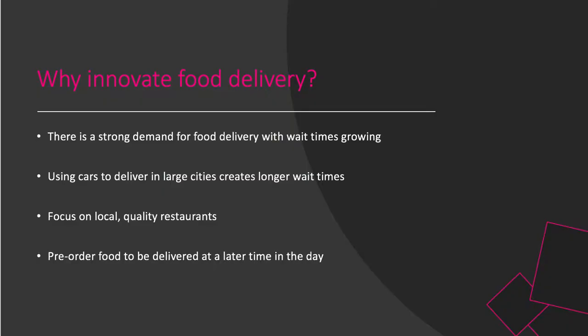So why innovate food delivery? Well, first, there's a strong demand for food delivery with wait times always growing. Using cars to deliver in larger cities does actually create longer wait times because often there's difficulty finding a place to park. We go into condos, they can't leave their car out front while they go into the building, so that would create a longer wait time. Next, there was a lack of focus on local quality restaurants. Foodora aims just to focus on these different types of cuisine only found in local areas.